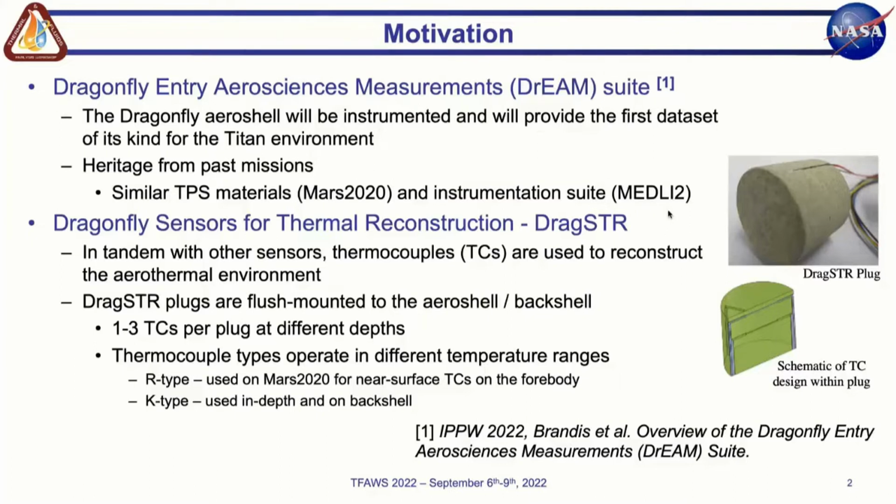So in short, the DREAM suite is very similar to the Medley and Medley 2 instrumentation suites used for MSL and Mars 2020, and will contain radiometers, pressure transducers, heat flux sensors on the aft body and on the forebody. And of particular relevance to this particular study here, thermocouples.